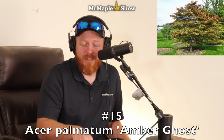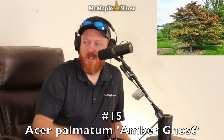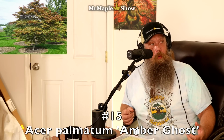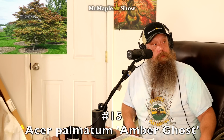I mean, for a beginner who wants to have something a little more on that collector side, Amber Ghost is an awesome tree. Absolutely. And you're looking at about 8 to 10 foot in 15 years. And Amber Ghost is really known where it really gets those colors is during that midsummer where that amber color really comes out, and that's where it gets its name from.